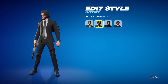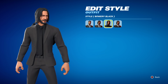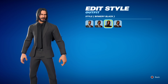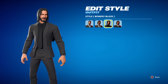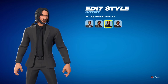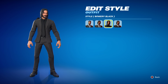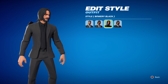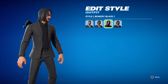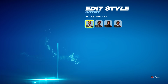Now we have some new ones based on the John Wick 4 movie. This first one is called Bowery Black, and that is a shade of black. And I do love that almost boogeyman color, jet black, for his tie and his undershirt. Again, he's the clean version of himself. There's no damage on him whatsoever. Unfortunately, for some reason, he loses his silenced pistol. He does not have that anymore, but that tie, love it. I think the suit gets a little lighter, but obviously his undershirt and tie, like I said, are that awesome black. Let's go and compare it to this first one.